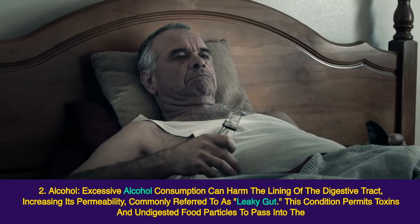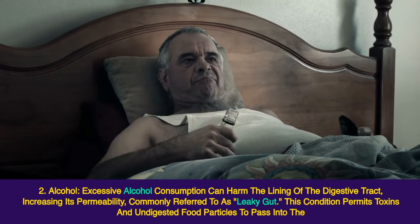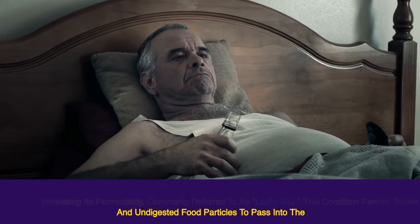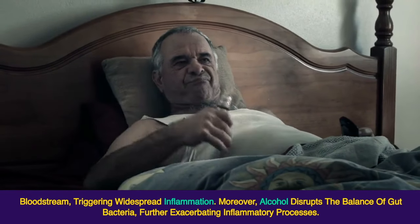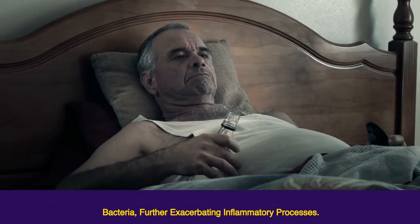2. Alcohol. Excessive alcohol consumption can harm the lining of the digestive tract, increasing its permeability, commonly referred to as leaky gut. This condition permits toxins and undigested food particles to pass into the bloodstream, triggering widespread inflammation. Moreover, alcohol disrupts the balance of gut bacteria, further exacerbating inflammatory processes.